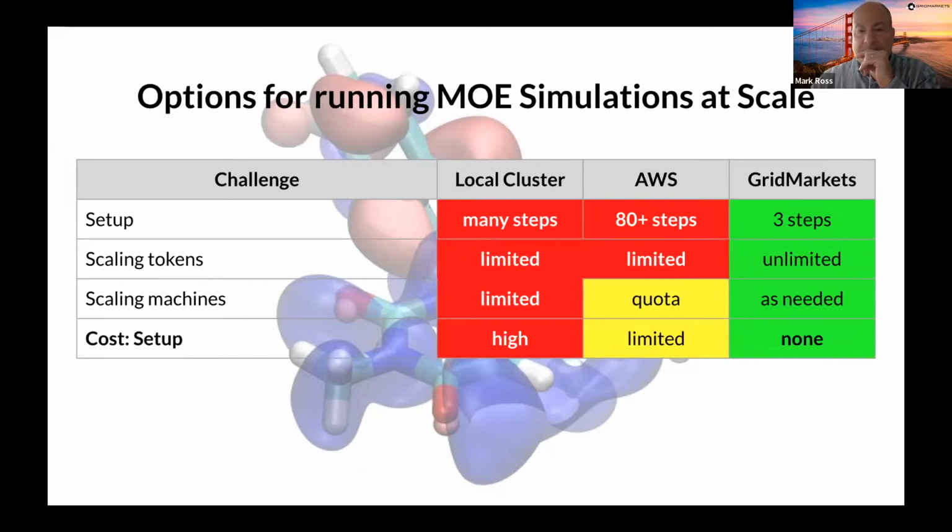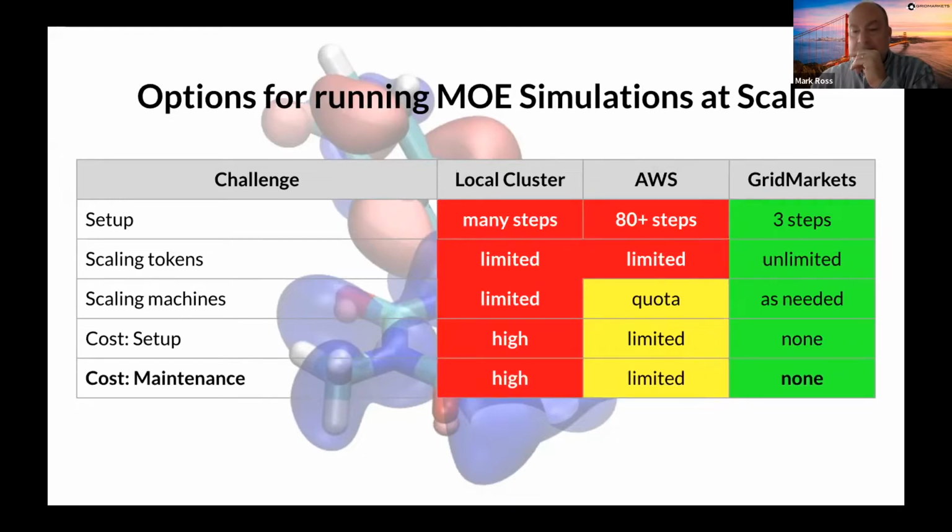The setup costs for local clusters are obviously very high. There's also a cost for setting up AWS, no cost for setting up GridMarkets. You can get started for free. Likewise, the maintenance cost for the local cluster is high. For AWS, it's admittedly limited, but there's no maintenance cost for GridMarkets.